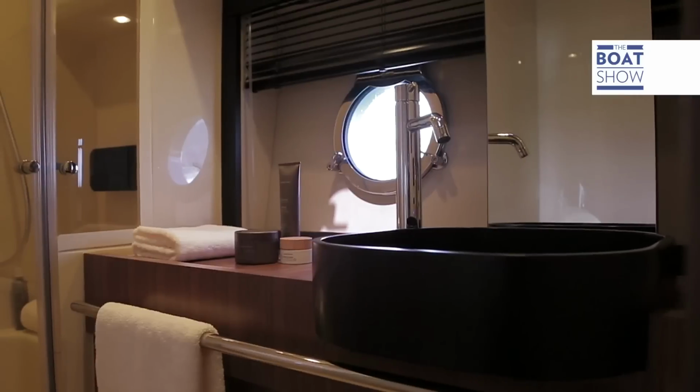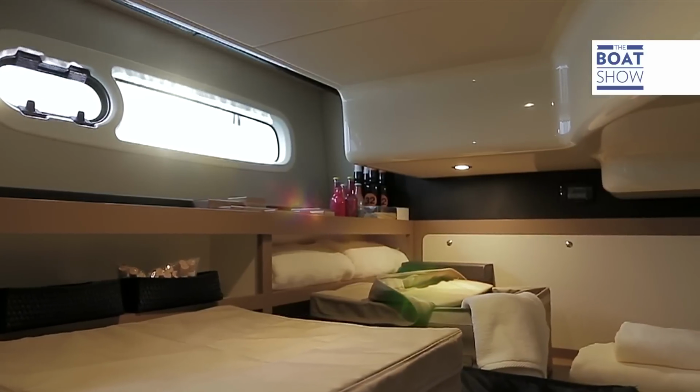Maybe it's because we've added various design elements to the trawler style, a made-in-Italy style, which makes this boat more of a glamour item and not just a boat.